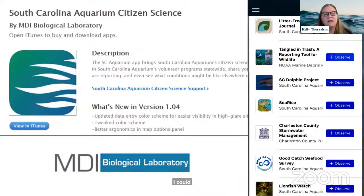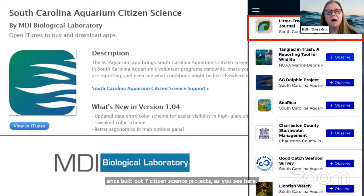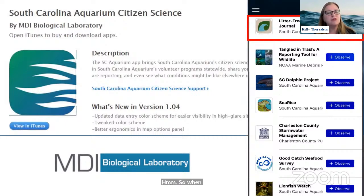It was at that summit that we kicked off the very first citizen science project that we created aimed at mitigating plastic pollution called the Litter-Free Digital Journal. This was created in partnership with the Mount Desert Island Biological Laboratory in Bar Harbor, Maine. And we have since built out 7 citizen science projects, as you see here. So when we launched Litter-Free Digital Journal, there was no litter tracker that had an open source data platform. And that was really critical for us.